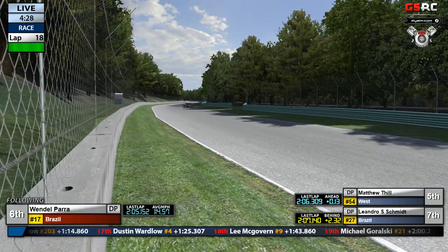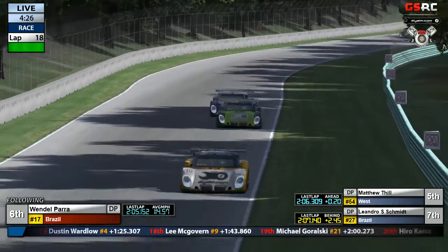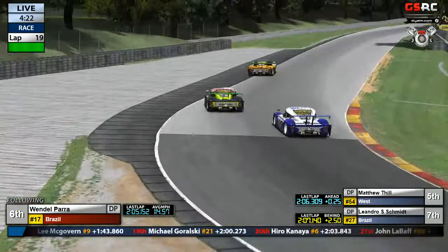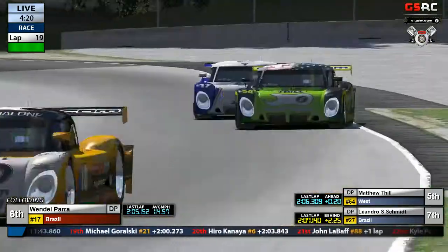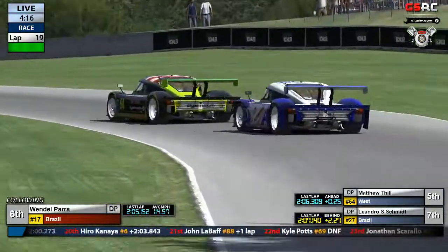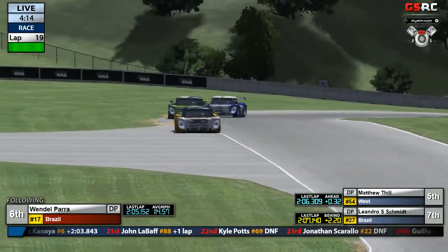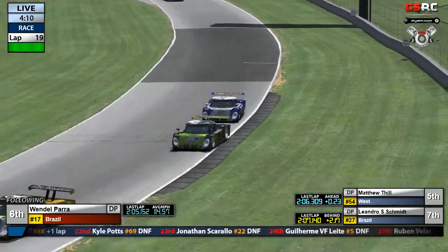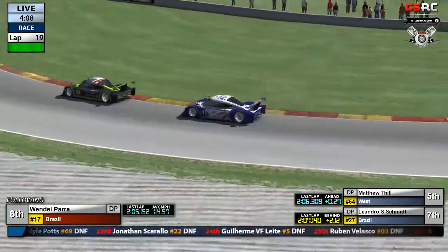Schmidt actually went off track. He lost position to all those 3. And it sounds like we've got a battle between Parra, Phil, and Malone. So this 2-car battle for 5th and 6th has now become a 3-car battle. And Parra, remember, is one of the fast qualifiers, started on the front row. So he is going to be a guy that they are going to have a hard time trying to keep back.